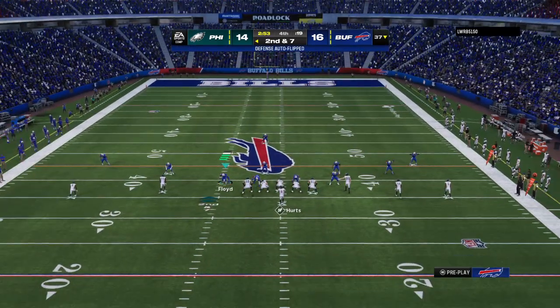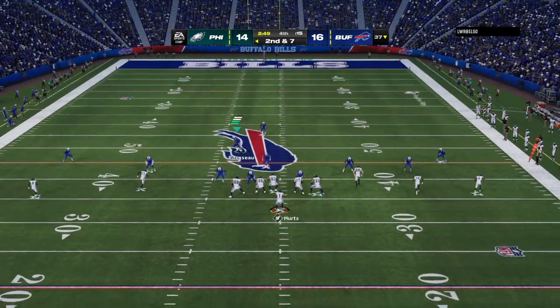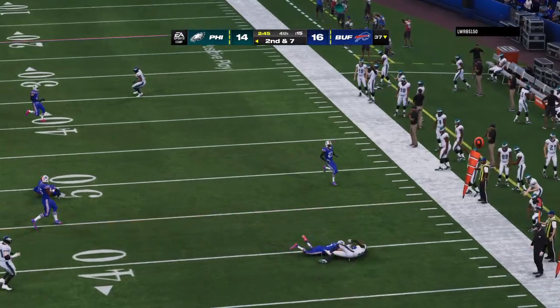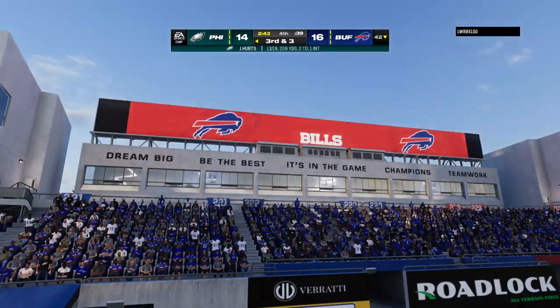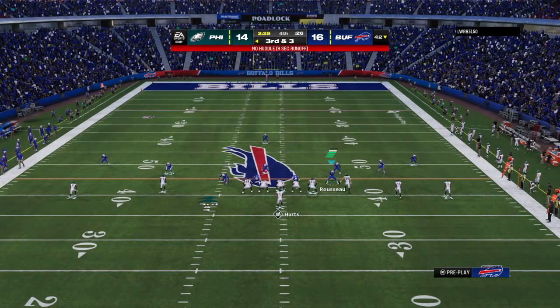This is 2nd and 7 from the 37. Throwing is Hurts. It's complete to Brown, right side. As big of a play as we've had in this one so far. This is 3rd and 3.